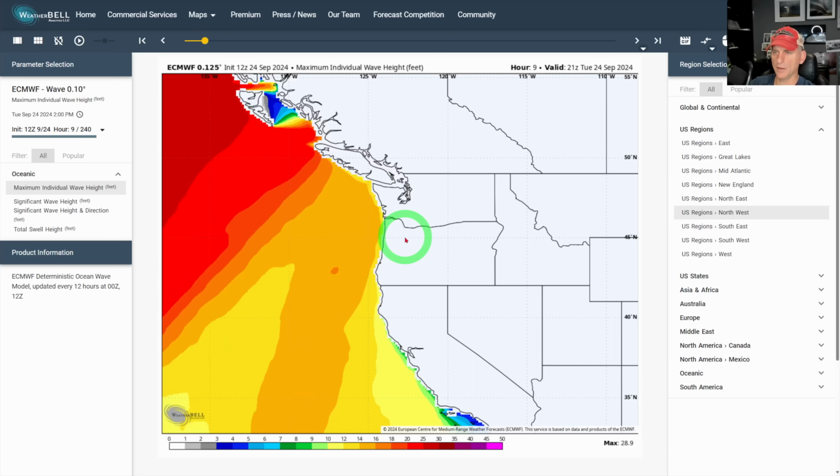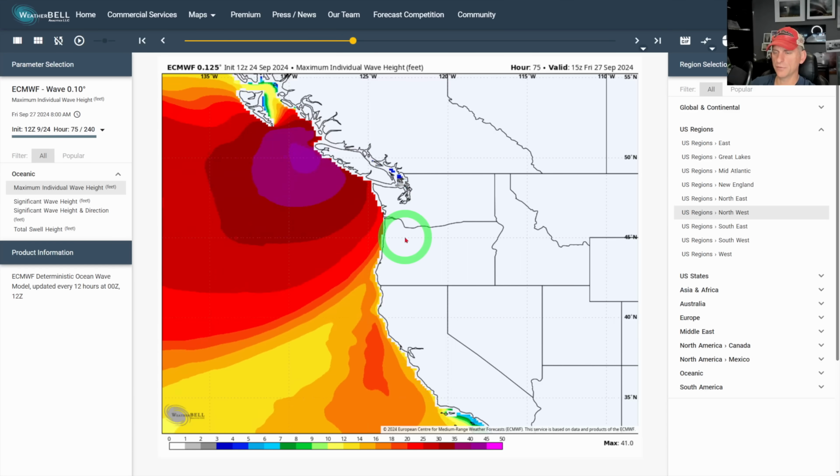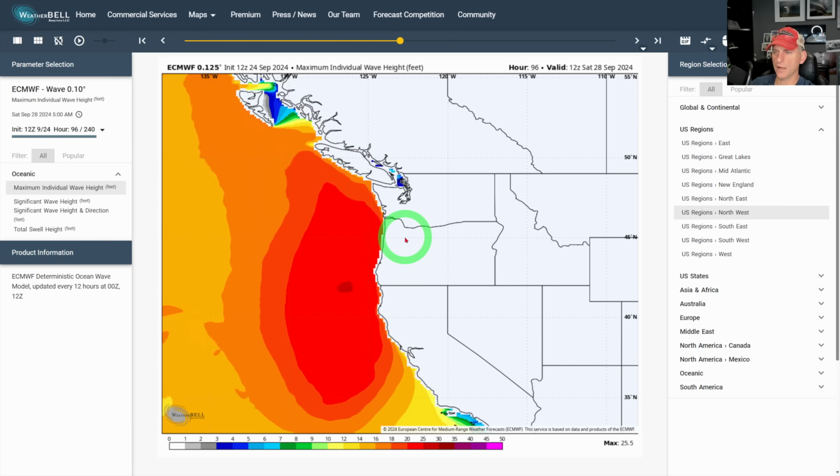It's the same thing here. We'll just go ahead and scroll through this. Maximum individual wave height. So there goes that system there, really bringing the bump to the coastal areas as we go through Thursday and Friday.